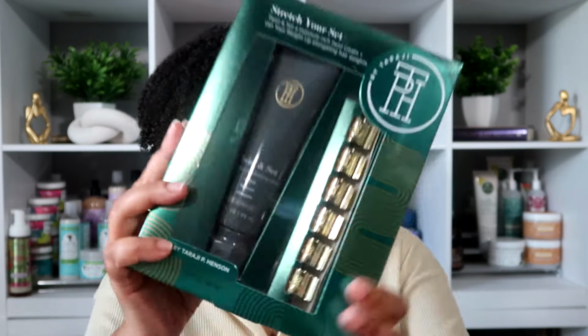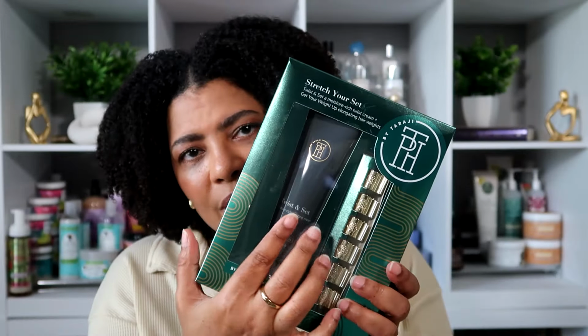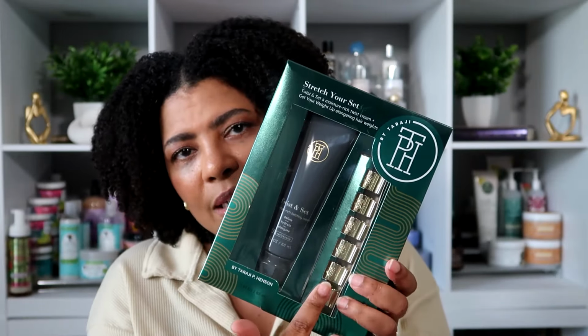I also picked up from TJ Maxx the TPH Twist and Set twisting cream, and it came like this. I thought that was neat. I was like, I haven't seen this before. So this is the twisting cream, and then it comes with these little weights right here to put on your twist to help stretch your twist, so you don't have to stretch your twist with heat or the Rev-Air or whatever. This is supposed to kind of keep them elongated, these weights. So I thought, okay, that's different.